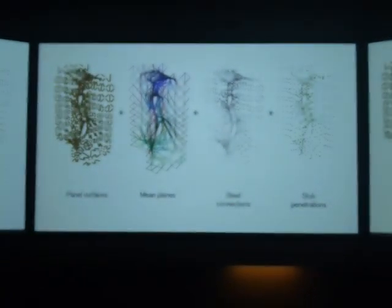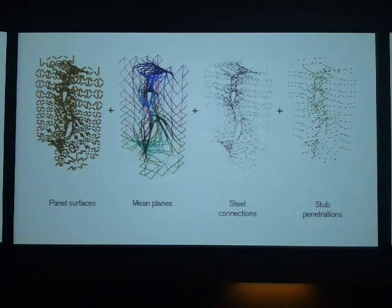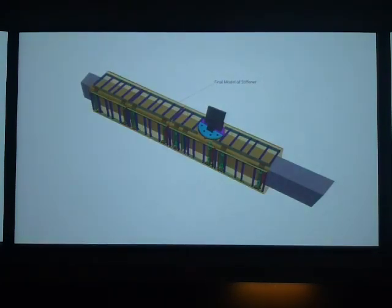The initial inputs we need for this process are the panel surfaces that we derive from the architect's model directly, the mean planes, also created by the architect, and the steel connections that we had modeled in a previous stage, and the structural steel connections that penetrate through our panels at unpredictable locations. And this model, the steel model, was produced by the structural consultant. And the panel surfaces determined where the stiffener should go. The mean planes determine how the stiffener should be aligned. And the steel connections and the stub penetrations restrict the placement options of these stiffeners. But the final model should look like this.